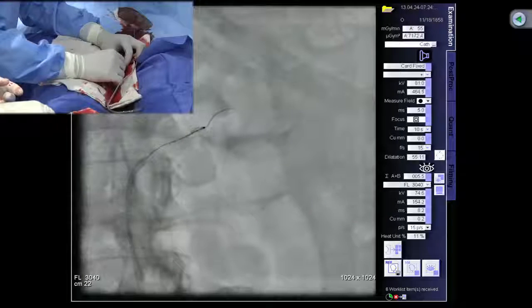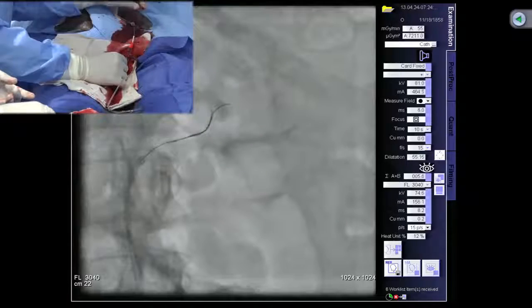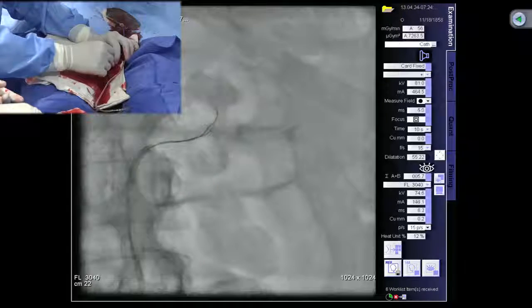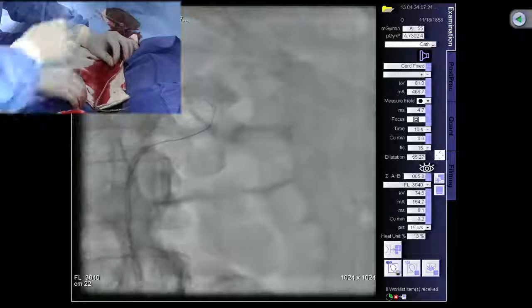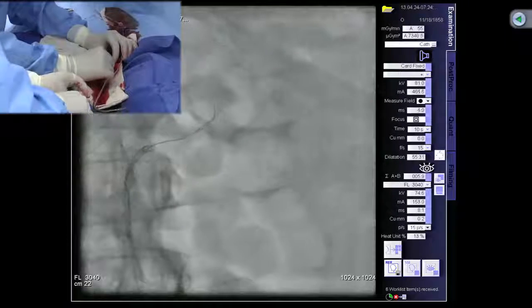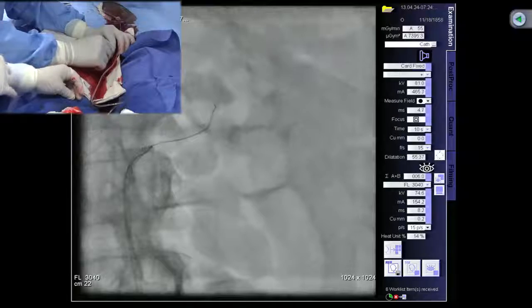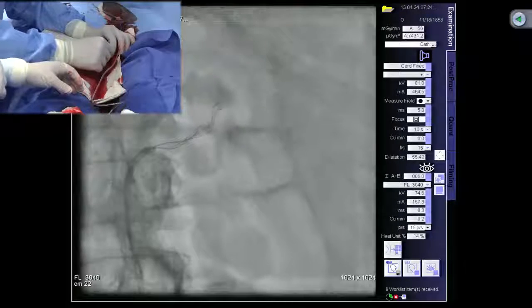Good. It is actually great to advance it with a J-tip because it won't perf. That's great. Right. Actually, that's a good point in some ways. So I think now that I'm distal, I'm going to pull out my mailman, and I want all of you to look for the markers of this filter, which I'm not able to see yet. Hold on a second. Did you pull the mailman or you pull the filter by mistake? Yeah, okay, that's good. Okay, good.